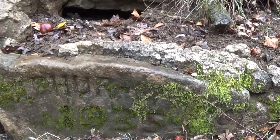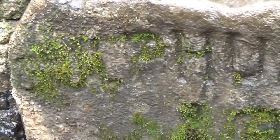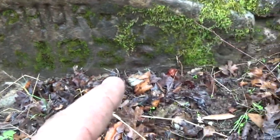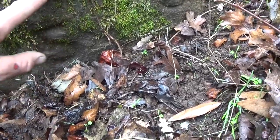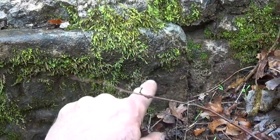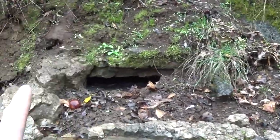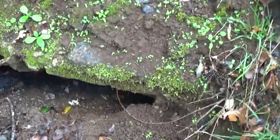So it says 1935 sulfur. Looks like sulfur, S-U-L-P-H-U-R, dash, 1935. What this is, I can't tell. I don't want to mess with it too much. That's not really what you're supposed to do because you keep gouging the letters out. But yeah, looks like there's a little pool here, or a little fountain.